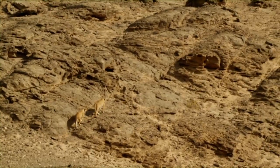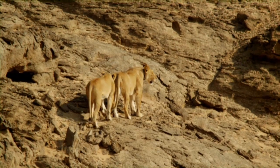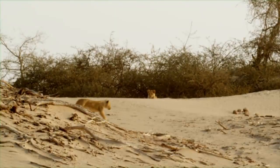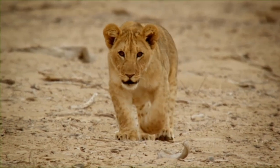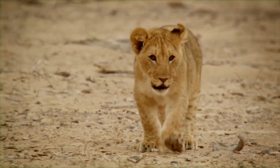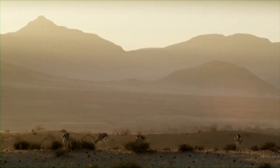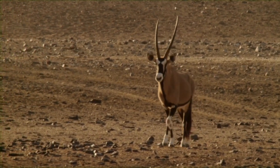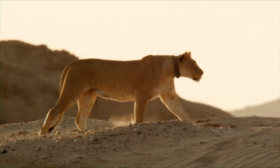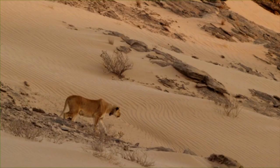Lions are ambush predators, but in this desert environment, opportunities are rare, and concealment is hard. One cub can't resist and follows the adults. It's a mistake that could spoil the hunt and cost the small youngster its life. An oryx is heading towards them, an opportunity. The lionesses split. 2 females hide behind a rocky outcrop. The other takes the direct approach, and the ambush is set.